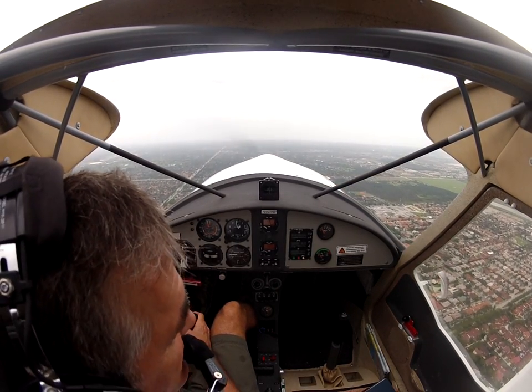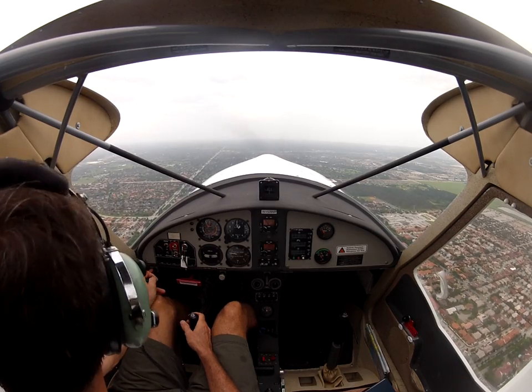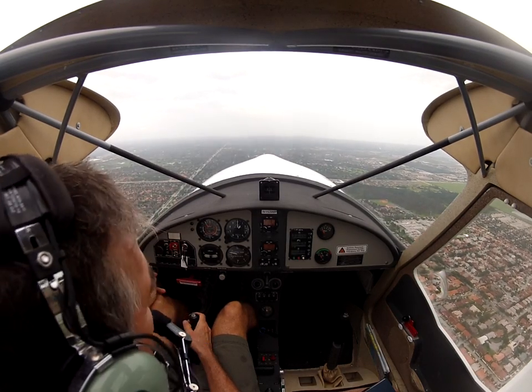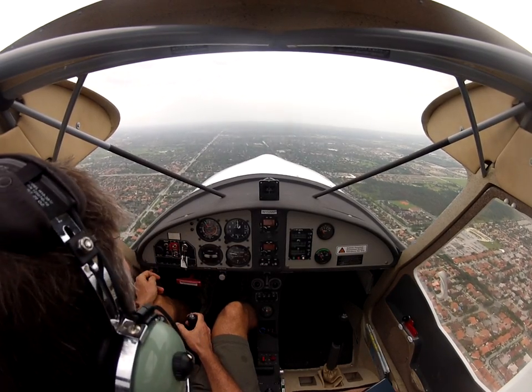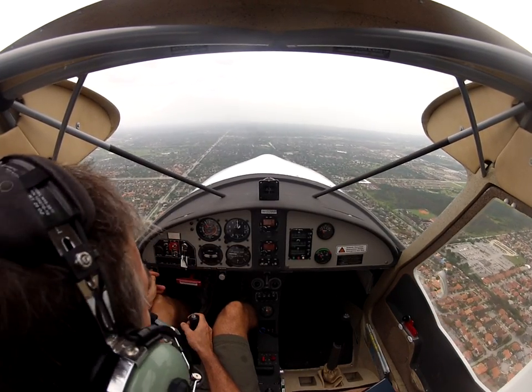Maintain pattern altitude of 1,000. I'm in midfield. Looking around, no other traffic. Sometimes the helicopters like to come in, but they announce, they're pretty good about that as they transition down the expressway.